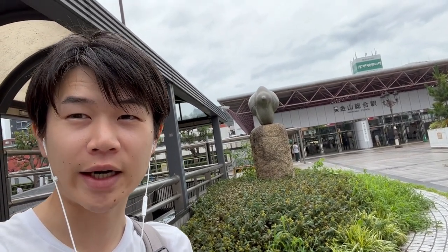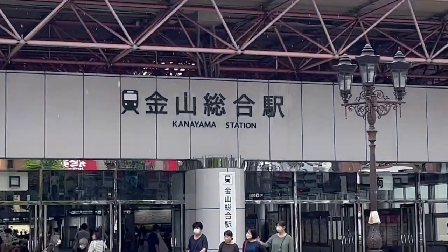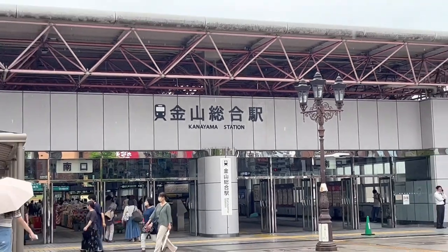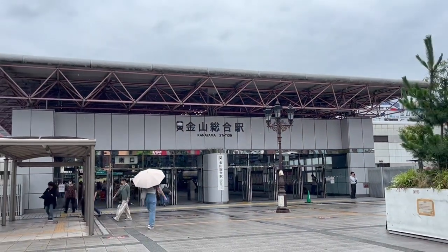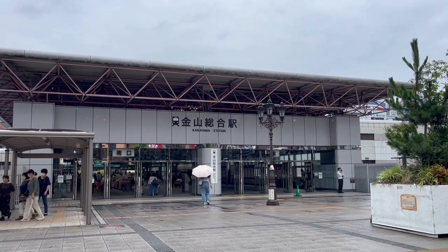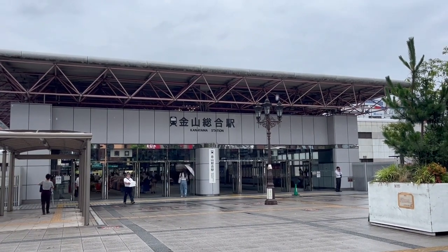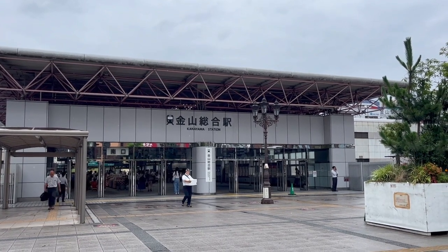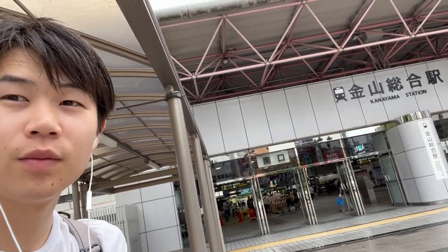Today, I'm going to introduce how to go to Central Japan International Airport from Nagoya, the central region in Japan. Now, I'm in Kanayama Station, the second largest station in Nagoya. In Nagoya, there are two airports, the Central Japan International Airport and the Komaki Airport. All international flights depart from Central Japan International Airport, and most of you may use Central Japan International Airport. So in this video, I'm going to introduce how to go to the Central Japan International Airport from Kanayama Station.